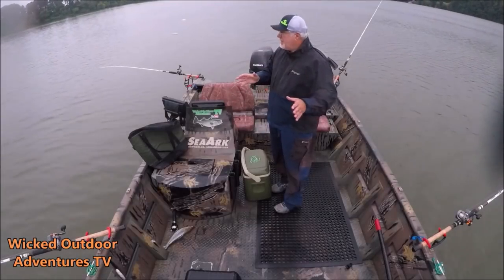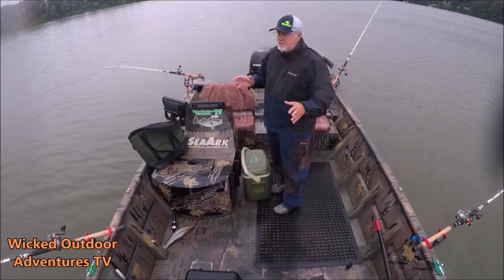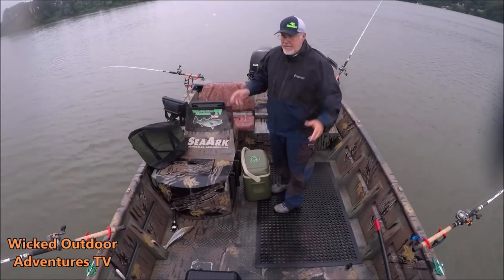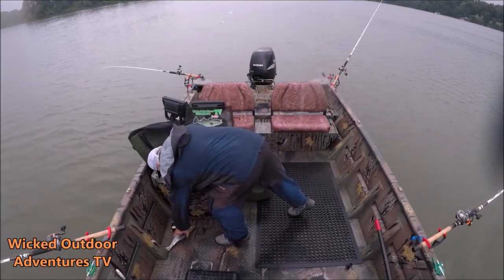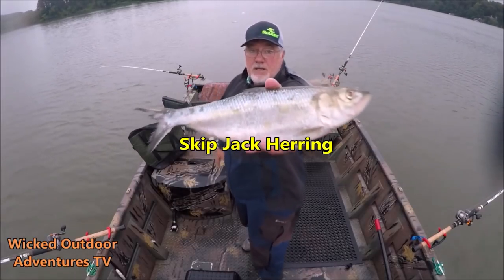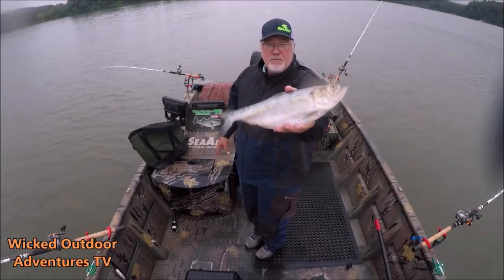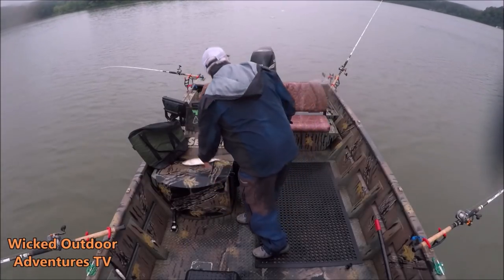Guys, right here. Pretty steady rain this morning. Expected heavy, heavy rain today. We got four lines down there right now, and we got a line casting out the back. Bait we're using this morning: we're using big chunks of skipjack herring. I don't know if you guys can see the bait or not, but we're using skipjack herring this morning, and we just got chunks of bait there.